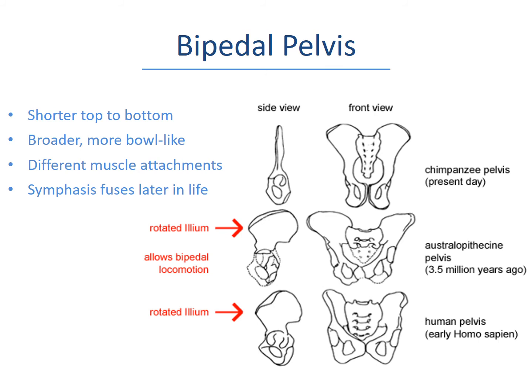What we see on the bipedal pelvis is that its dimensions change considerably. It's shorter from top to bottom. There's a broader, more bowl-like shape to the pelvis. You can see those big bony parts, the ilium, are splayed outward. So it's like a bowl containing the internal organs.